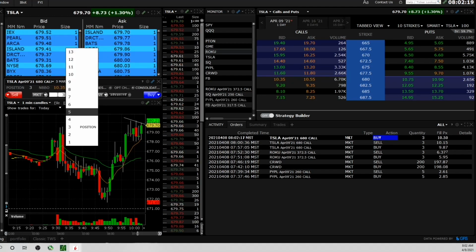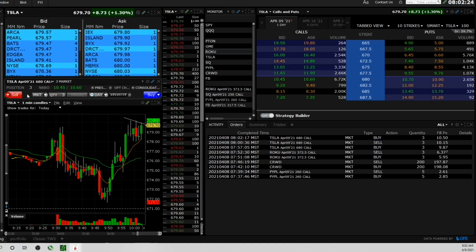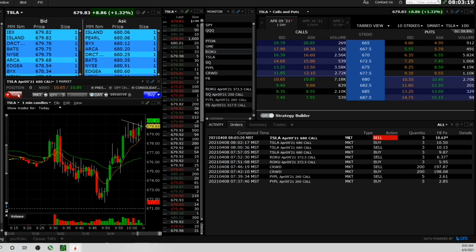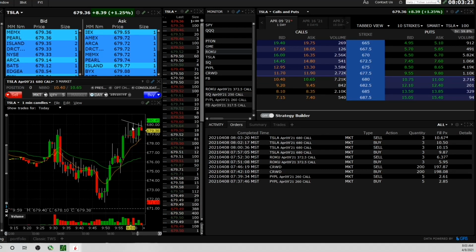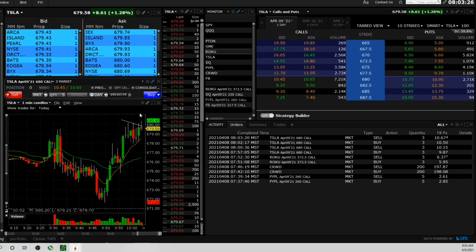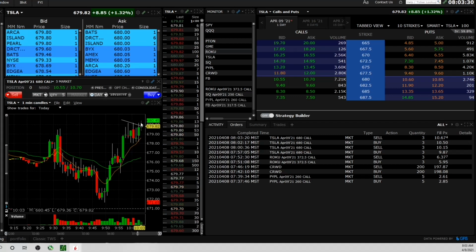Anticipating the 680 break, that does look like a nice flag pattern. Got filled at 1050. Okay, nice pop. I'm just getting out of that. So I know how Tesla moves. I want to see that go right away. That went through 680 and then just kind of paused right at 680.45, pulled back in.